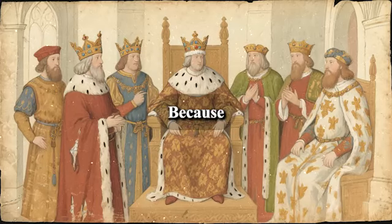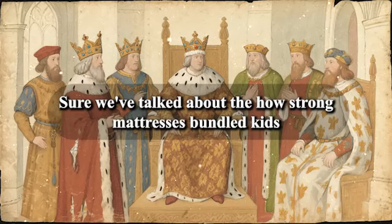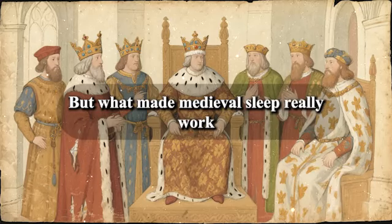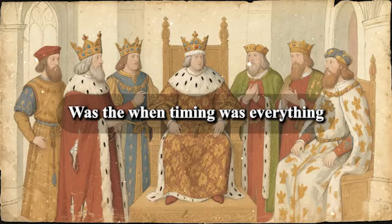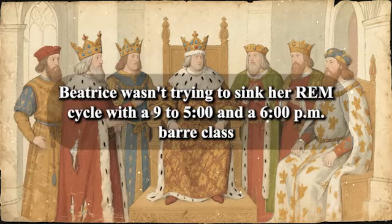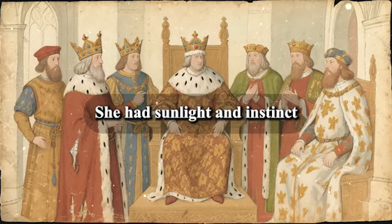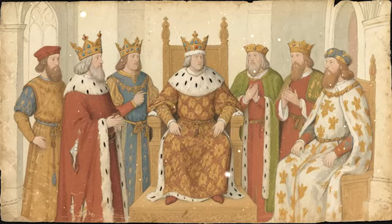Let's go deeper. Because, sure, we've talked about the how: straw mattresses, bundled kids, co-sleeping with half the population of a barn. But what made medieval sleep really work was the when. Timing was everything. Here's the truth. Medieval peasants didn't sleep on modern schedules because modern schedules didn't exist. Beatrice wasn't trying to sync her REM cycle with a 9 to 5 and a 6 p.m. barre class. She had sunlight and instinct. Her body told her when to rest, and her world allowed it.